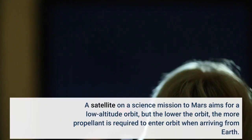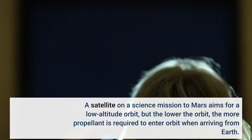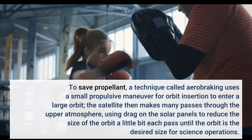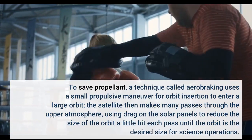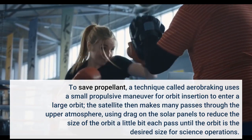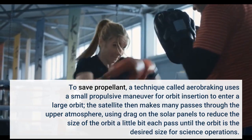A satellite on a science mission to Mars aims for a low-altitude orbit, but the lower the orbit, the more propellant is required to enter orbit when arriving from Earth. To save propellant, a technique called aerobraking uses a small propulsive maneuver for orbit insertion to enter a large orbit. The satellite then makes many passes through the upper atmosphere, using drag on the solar panels to reduce the size of the orbit a little bit each pass until the orbit is.